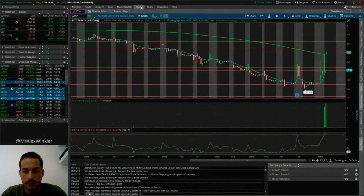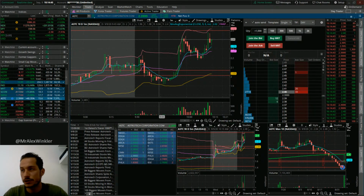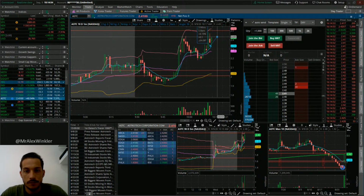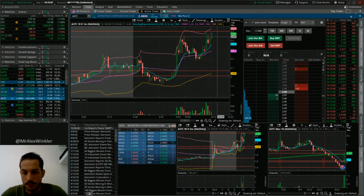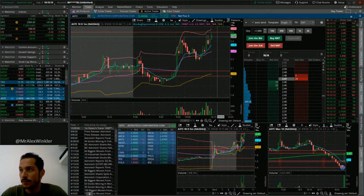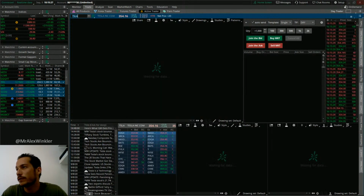ASTC, that big resistance at 250. Had several attempts here, but big volume today. So it's nice to see that kind of volume. $5 million float also just generally looks really, really good. Fast mover, which is really nice to see. Might get out of Tesla really soon here, around 355. Looking pretty good.